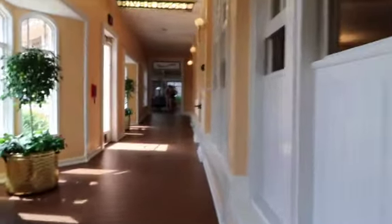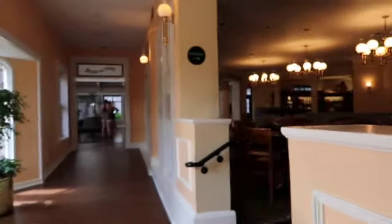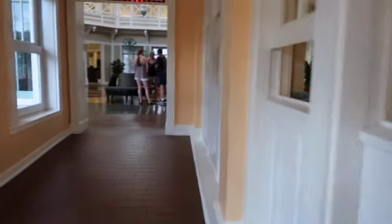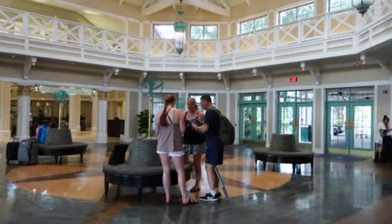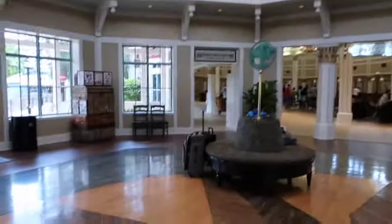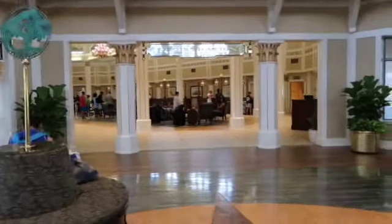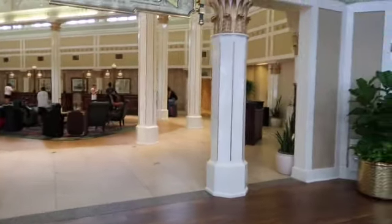I'm gonna head on up here to the main area where you check in. This is River Roost. This is the bar area lounge. They serve little bites and stuff here as well, so you can come out and have a bite to eat. And then there is the gift shop, the waiting area, and then here is the check-in area.